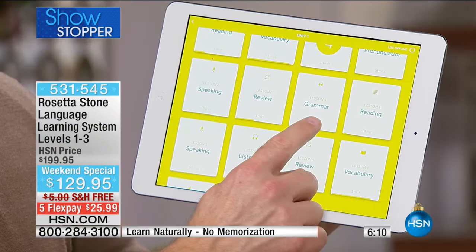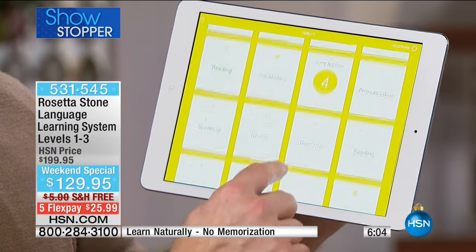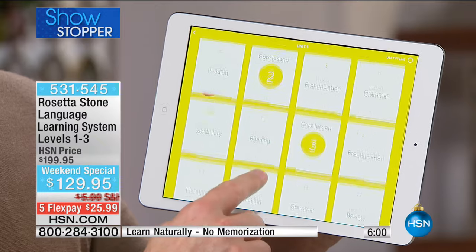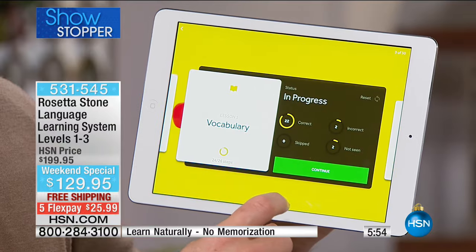You want a 10 minute grammar lesson, you can do a 10-minute grammar lesson before bed or before the kids wake up. 10 minutes of reading. And really, it just slowly progresses. It's the foundation of how we learn our native language. That's why it has been so successful. So we did a little bit of pronunciation. Now we can do a little bit of vocabulary.